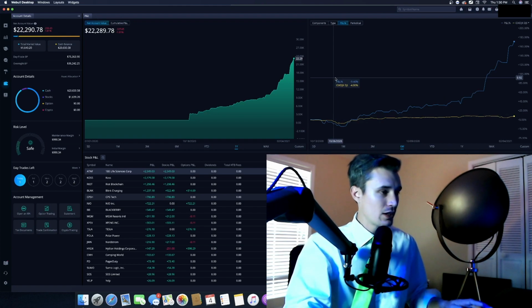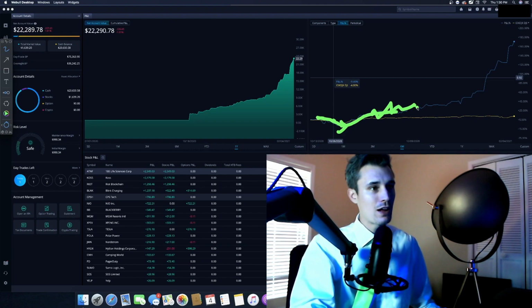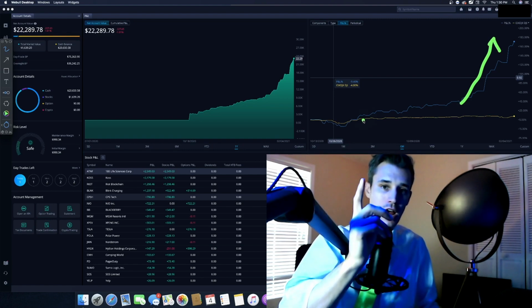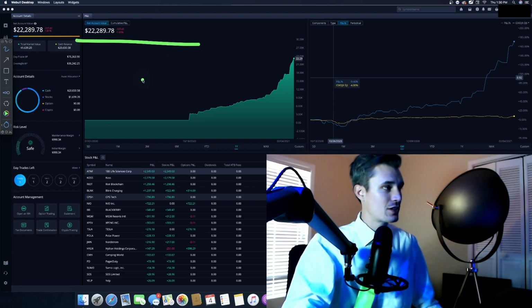So we started out the first couple weeks, we were down on the account. You can see we hit a negative there, about negative 15%. And then we finally got back positive. We were chopping around. We hit plus 60%. And then over the last couple of months, it's just been a rocket launch to the moon. So that's brought the account up over $22,000.